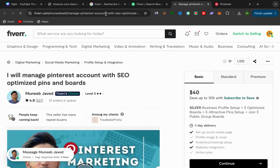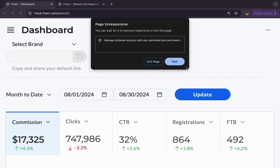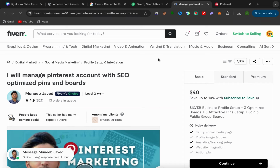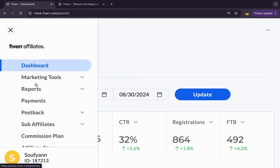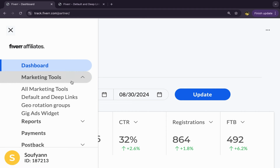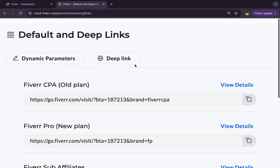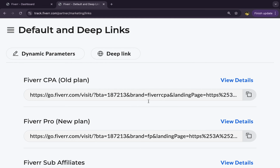Anyway, what you will do next, you will copy the link of this seller, copy his profile link, and go back to your Fiverr affiliate account. Let me show you. Go back to your Fiverr affiliate account, click over here. You have your dashboard, you have marketing tools. Click on marketing tools, click on default and deep links. You will be directly on this page. Click on deep link, put this seller profile link here and click on save, and here you go. You just created your first Fiverr affiliate link.